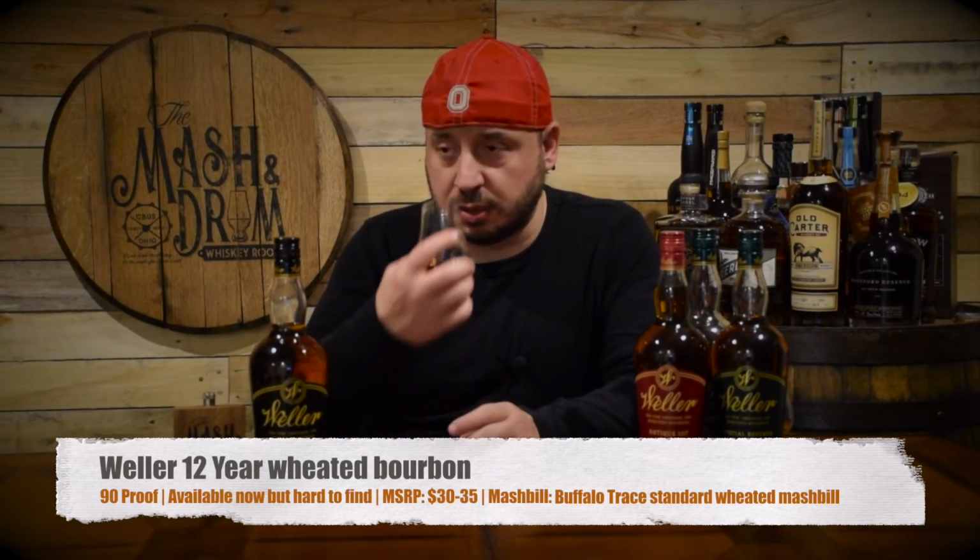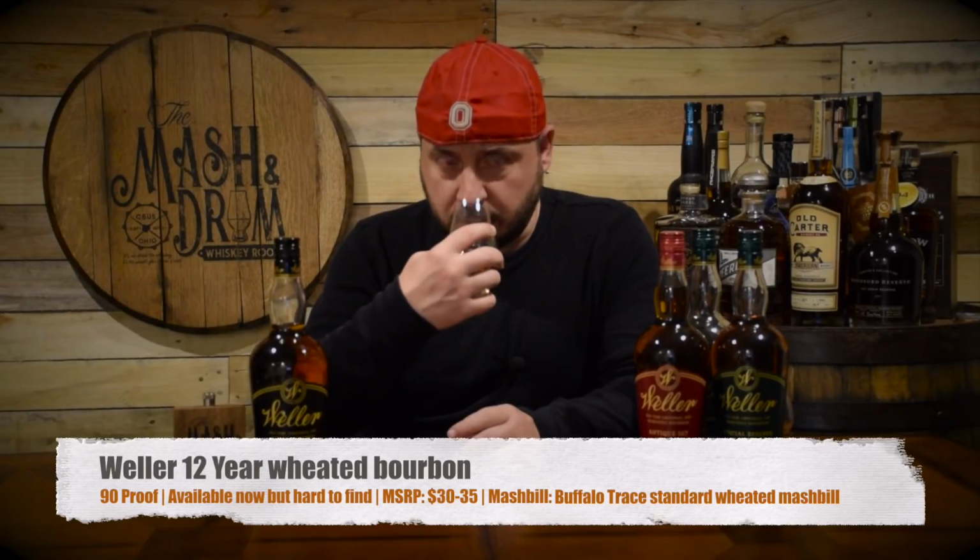You're definitely getting those quintessential sweetness, the caramels. There's definitely some almond in there. And then kind of to round it out, you definitely get a really nice oak, like a sweet oak flavor on the nose too. It's just an amazing nose. It's really, really nice. Definitely better than when I remembered it when I had it for the first time. All right, it's time. Let's get into the flavor. Here we go, guys. Cheers. Weller 12.